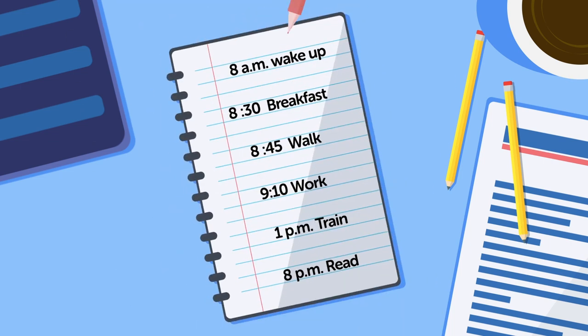Write out your daily routine. See where you spend your time and then match your routine to learning. If you take walks and listen to music, swap out music for language lessons and listen along.